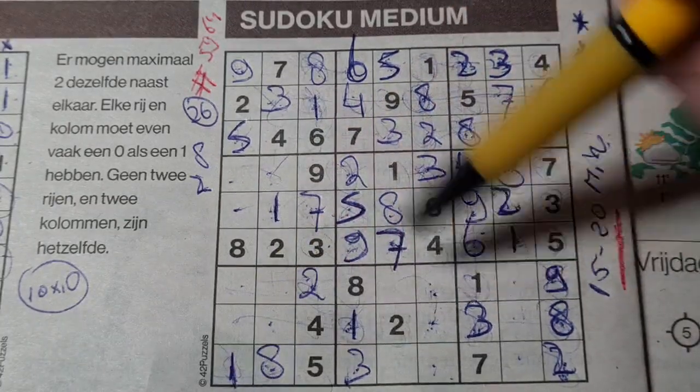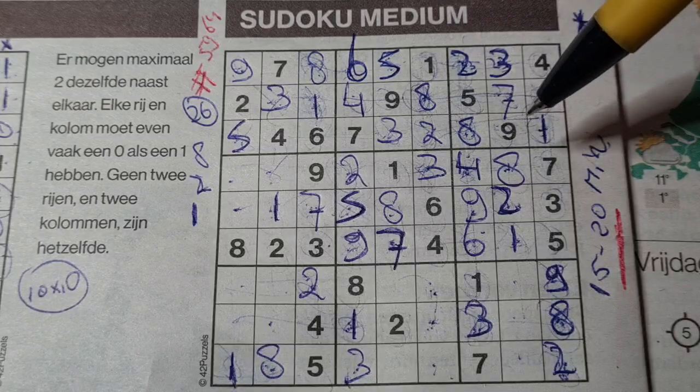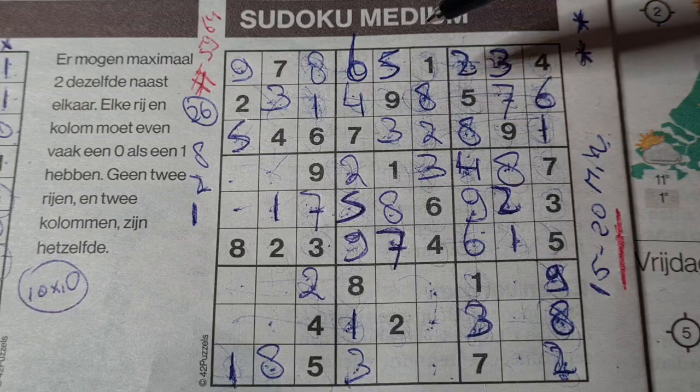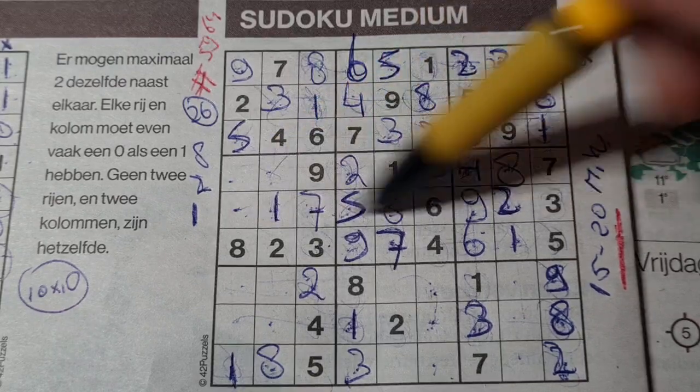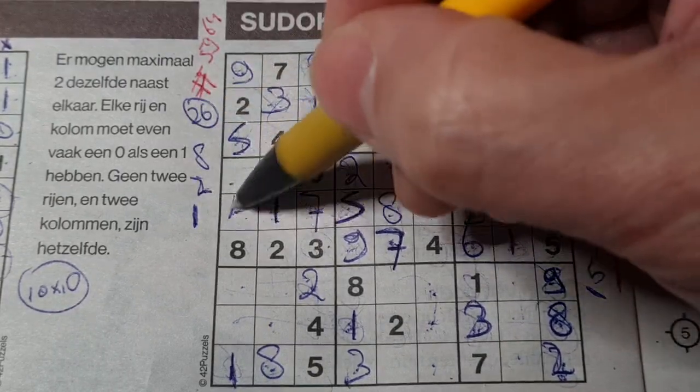I can see digit number 3, number 1. Then 1 box left in this row for number the 1, the 2, the 3, the 4 is missing.